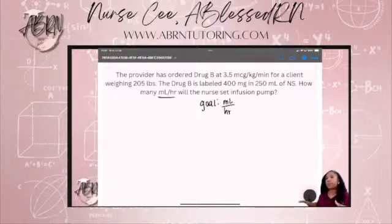Okay. So now we need to find our puzzle pieces. So when I say puzzle pieces, these are the pieces of information that are going to fit together in your equation. Everything has to cross out on the top and on the bottom. So if you got a milligram on the top, you got to have a milligram on the bottom. They'll cross out. Everything has to cross out except for this goal. We want to end up with milliliters on the top and hours on the bottom. Nothing more, nothing less. Okay?